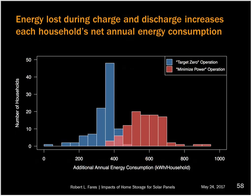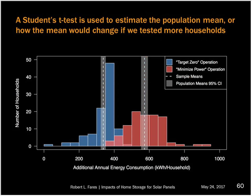What this graph shows is that there was a lot more clustering for the target zero households than for the minimized power ones. In general, minimized power, that more utility-centric, demand-centric operation, is a little bit more dynamic, involves more charging and discharging, which leads to more energy consumption. Then we took the average for each of these, and did something called a student's t-test on this data. Basically, what if we kept growing our sample beyond 99 homes, say to the several hundred or nearly 1,000 homes that Pecan Street is monitoring today? How much would we expect that mean to change?